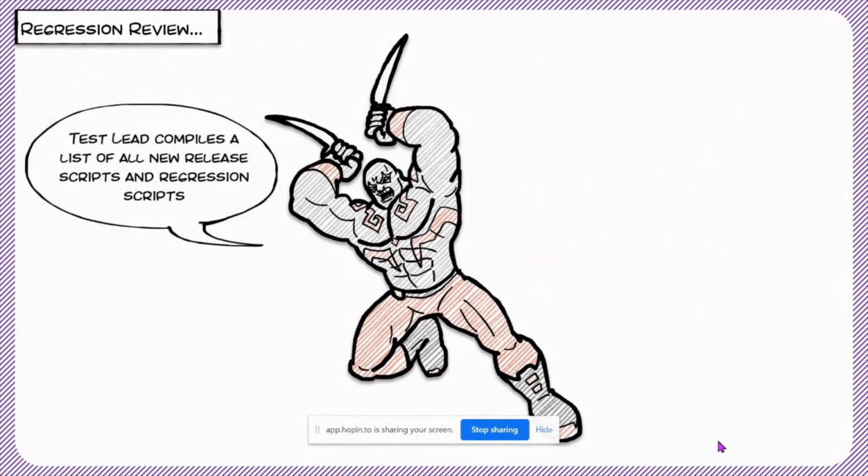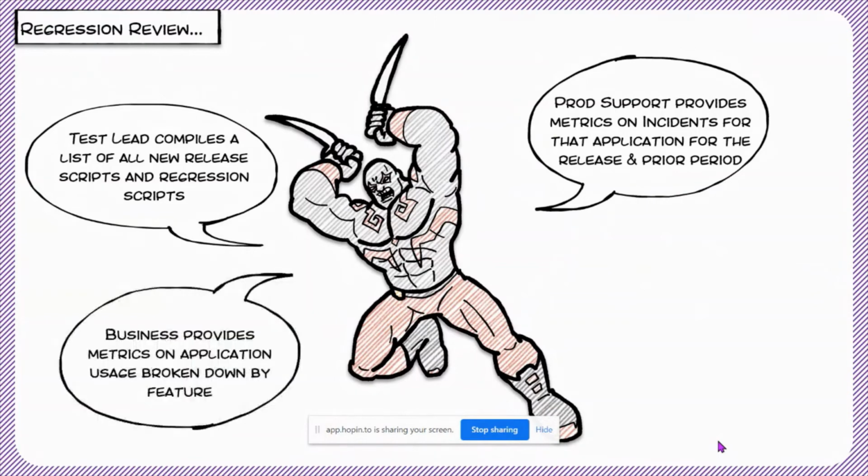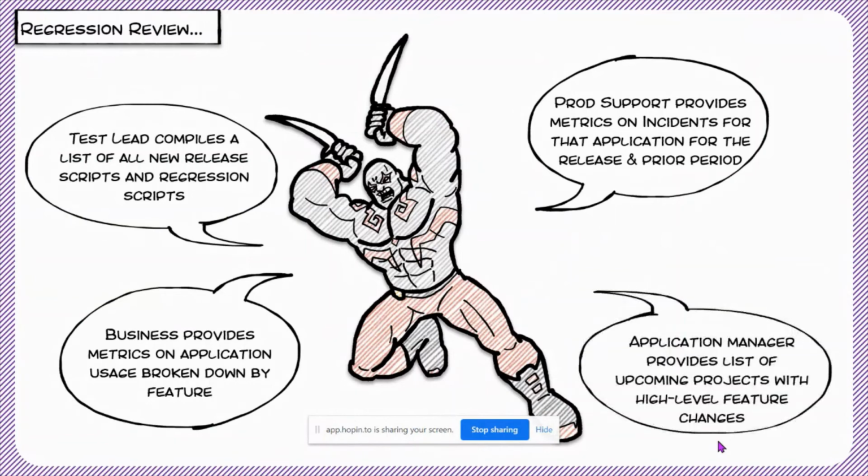So what you want to do is have your test lead compile a list of all the new release scripts, as well as the existing regression scripts. You're going to have your prod support provide metrics on incidents that you had for your application to understand where you have areas of need. You're going to have your business provide metrics on application usage broken down by feature to understand where users are interacting with the system. And lastly, your app manager is going to provide a list of upcoming projects, high-level feature changes, that sort of mixing between business and technical side of where we're going.